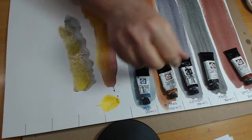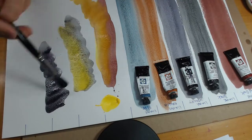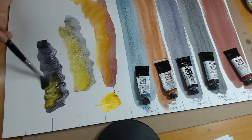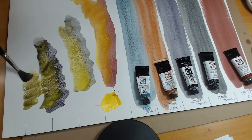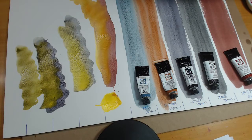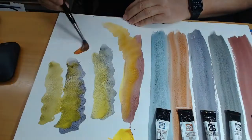Come on. Okay. So here is, this will be the violet. So that's going to be the violet. And now let's try the earth. Okay, try the earth.